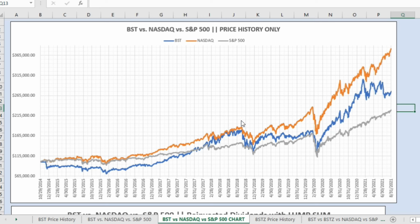We've got down here a little small correction in 2018 that occurred. They were all very close together: the NASDAQ, the S&P 500, and BST. And then we come up again, we can see that BST is underperforming the NASDAQ here. Then we have our COVID drop, and then BST takes off along with the NASDAQ Composite, almost outperforms it right up here, and then settles in between the two. At the end result here, we've got the NASDAQ worth 381 after that time period, starting with 100. Then we've got BST worth 274 and the S&P 500 worth 229.